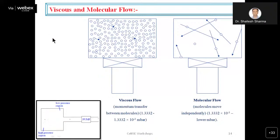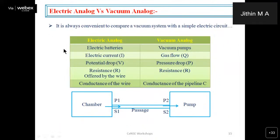Yeah, perfect. Okay. So always when we talk about vacuum and evacuation, pressure reducing, there is a big lot of confusion for people. Some people don't have the background of physics or engineering, so they always have some confusion. So to avoid that, it is always better to compare the vacuum system with a simple electric circuit. So you see one side electric analog and another side vacuum analog. In the electric analog, electric batteries are powering the current flow. In this case, vacuum pump. Here current flows, here gas molecules flow.